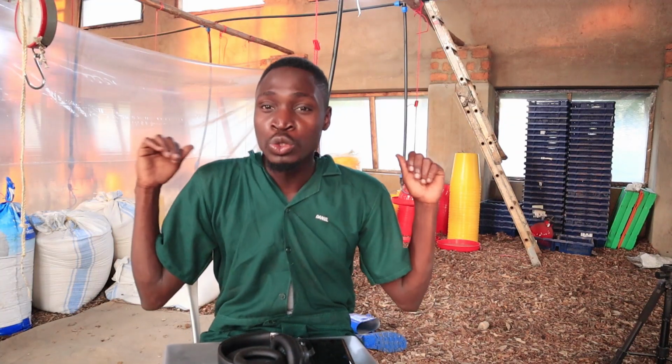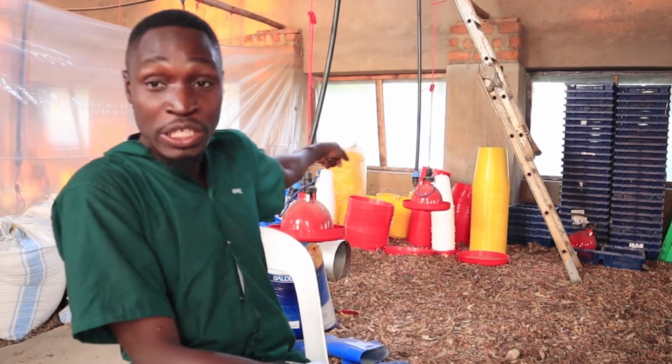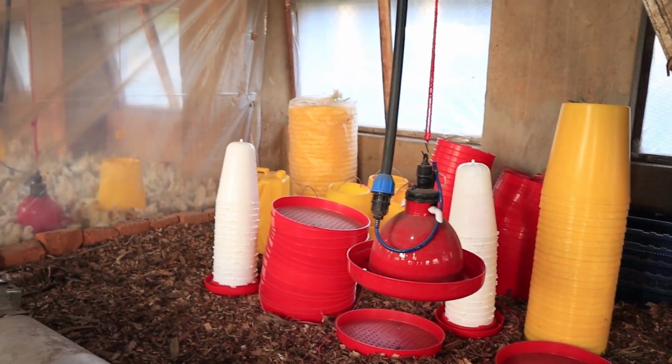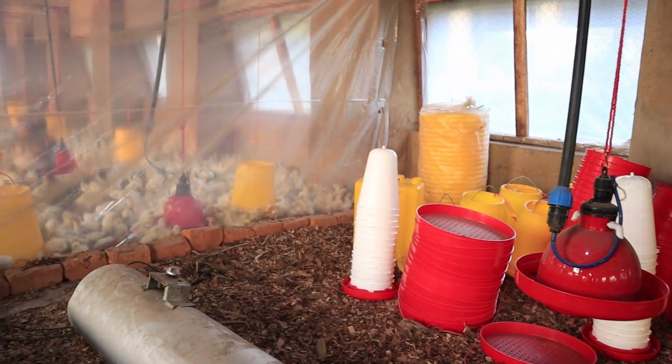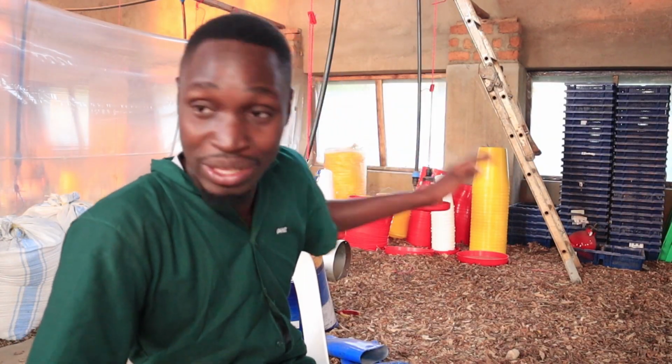So in the background, it looks quite chaotic, but guys, it's clean. You can see over there, that's where we kept all the chick drinkers and the pan feeders that we had used earlier on. We are going to be removing them from here, but we've got them out and washed and cleaned them, and we just place them in the background.